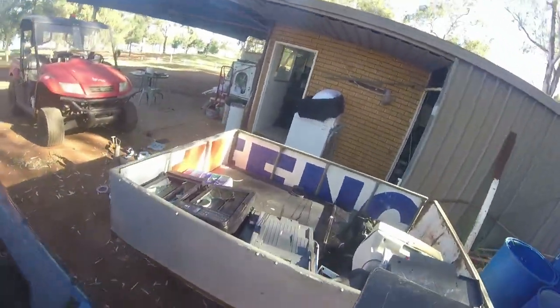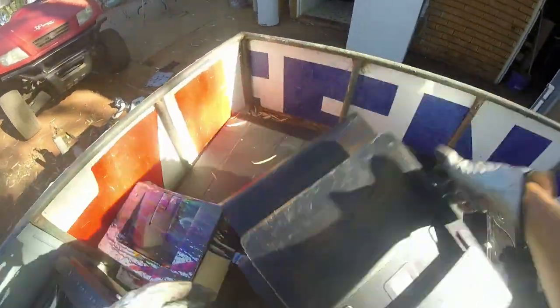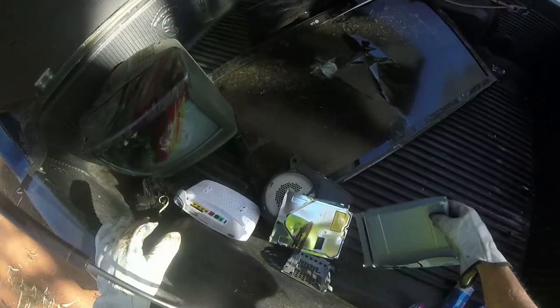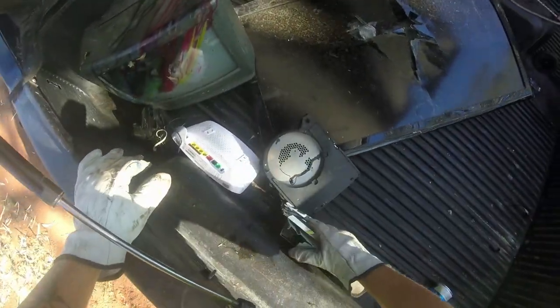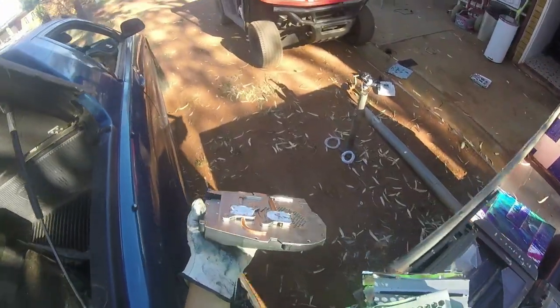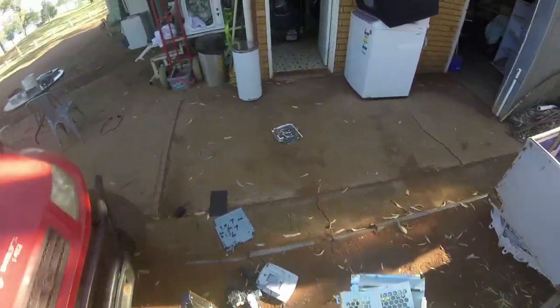Be interesting once I start taking it apart, because they've got some weight in these, on how much is actually in them. I know there's stainless steel rods in there. Take that directly over the other way, straight out. That's got that bit of copper in it. Even a couple of aluminium heat sinks there. Down there.